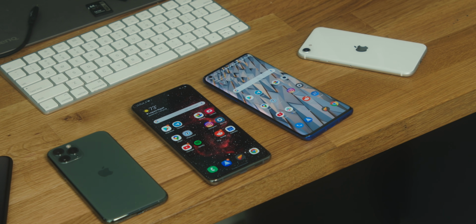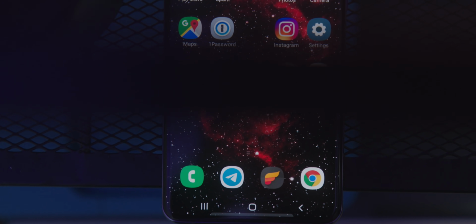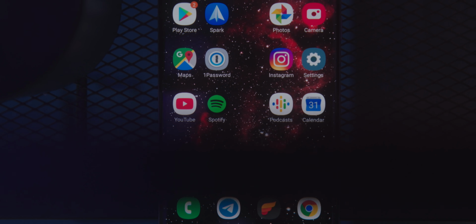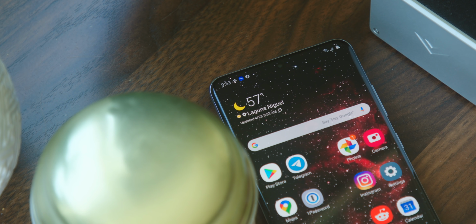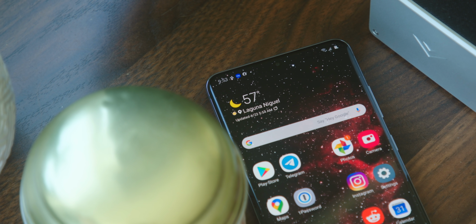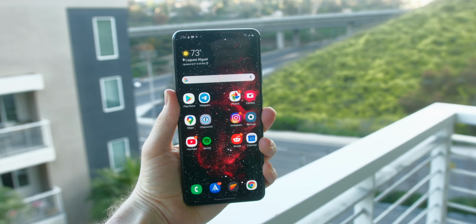I want to spend a decent amount of time talking about displays, and I've mentioned this in a ton of videos. This is probably the most important category to me personally. So let's start with Samsung. It's a 6.9-inch QHD Plus panel, and it is absolutely, I'm gonna say breathtakingly beautiful on the S20 Ultra.